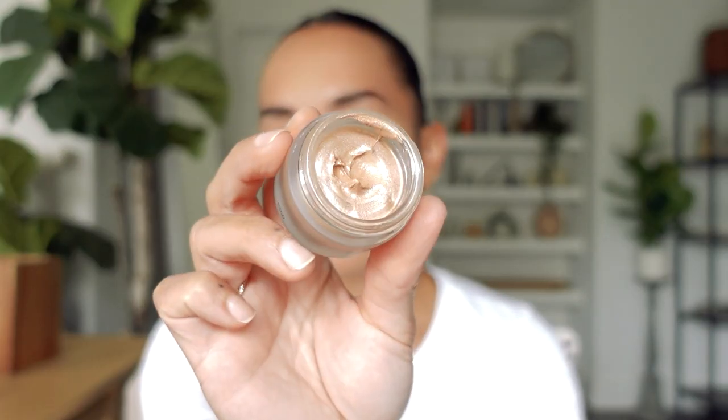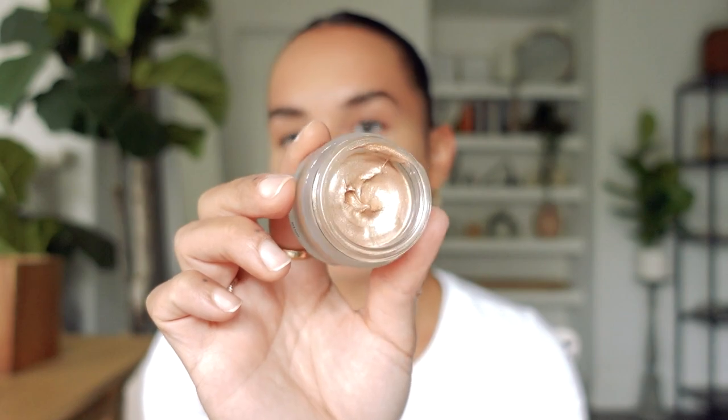So for a little bit of glow, I'm gonna take their Master Radiance base. This is in the shade Rich in Radiance. I think they have one other shade that's a little bit deeper or lighter, I can't remember. But this is what it looks like. Again, another one of my favorite products from RMS. This is so, so pretty.